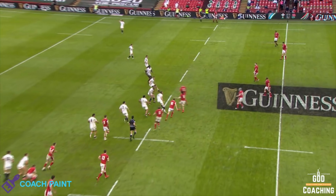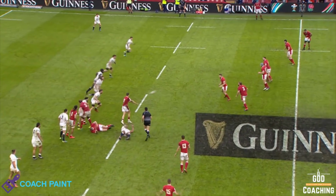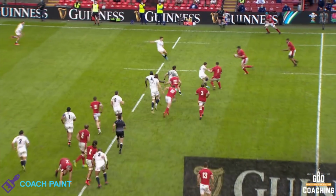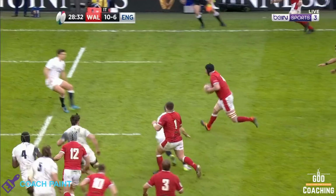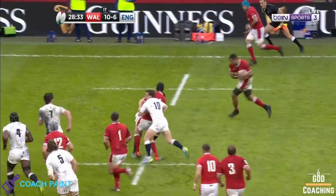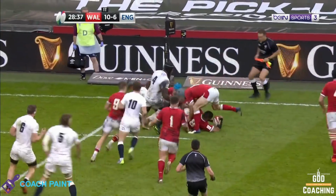So when Biggar hits the sheriff, aiming to split the defence and cause an underfold, Wales now have a clear corner to attack. And what a pass this is from Biggar, complemented beautifully by Beard's back-like square hip take and give to the rampaging Faletau. And this is the new Wales. It's as close to no-numbers back rugby as we've seen.